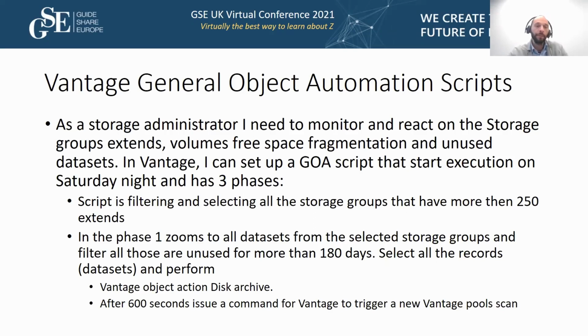So let's break this down. The script zooms to all datasets. What it actually does is open the all datasets object containing 2 million records and filter all datasets that belong to the storage groups that match the violation, the ones with more than 250 extents, and then filter out those that are unused for more than 180 days. When that job is done, the Go script runs the object action disk archive. That's one action, and for the second, we wait 600 seconds and issue a command to trigger a new Vantage pool scan. So that is the first phase.